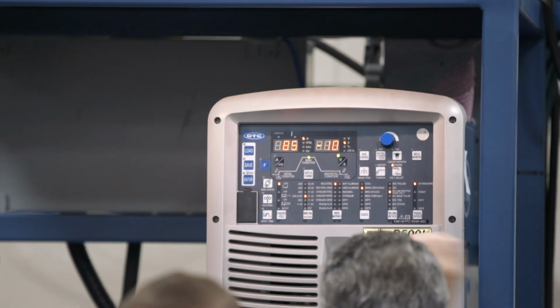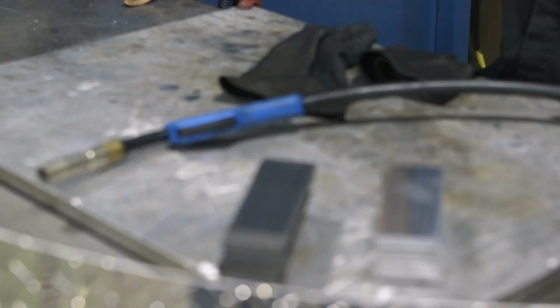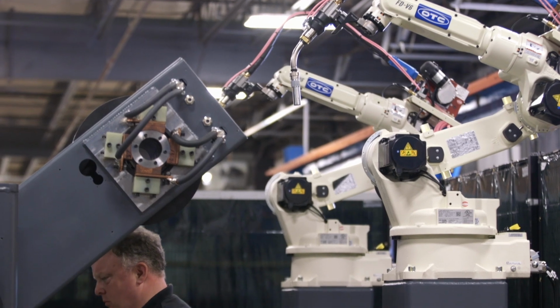The machine is pretty much Murphy-proofed. It won't allow you to select the wrong thing. If you have a wire selected and you're trying to select the wrong gas for that solid wire or that aluminum gas, it won't allow you to do it. Whatever's needed in the welding process, they've streamlined to make it a lot easier. They're very robust, they last, so from a hardware standpoint, you don't have to work on them.